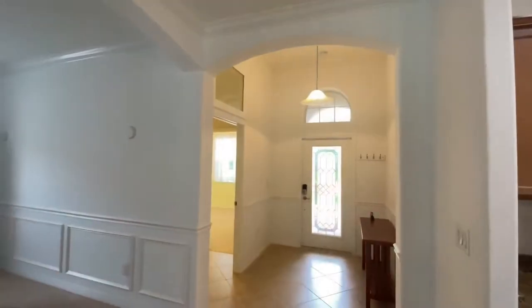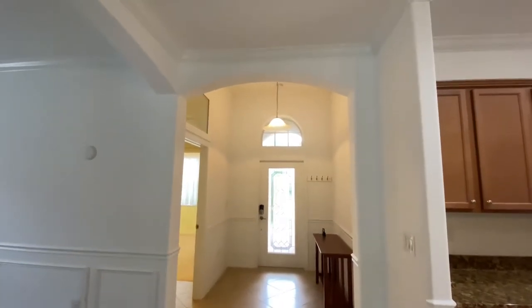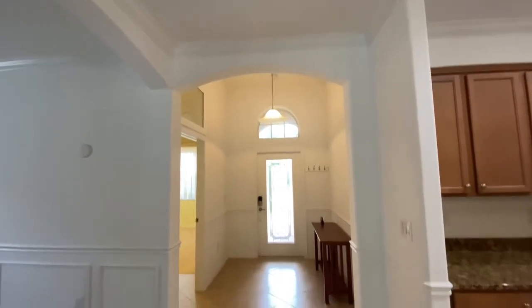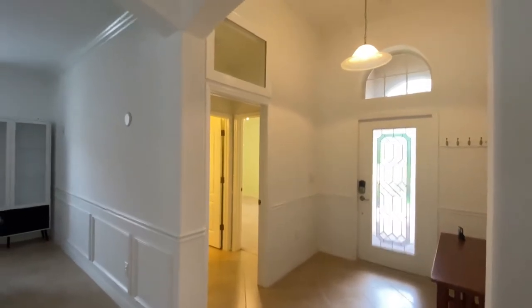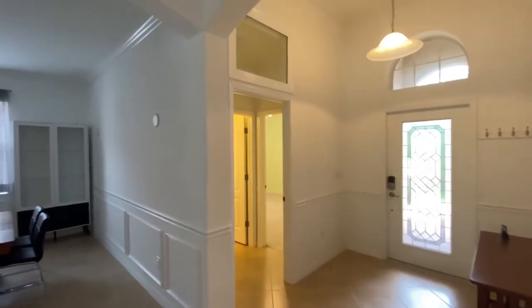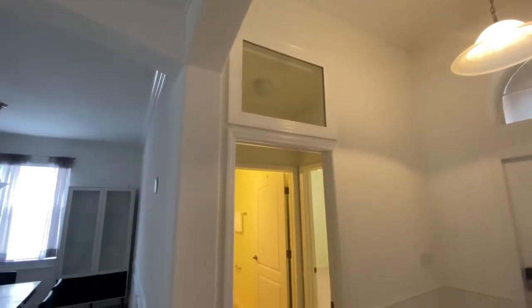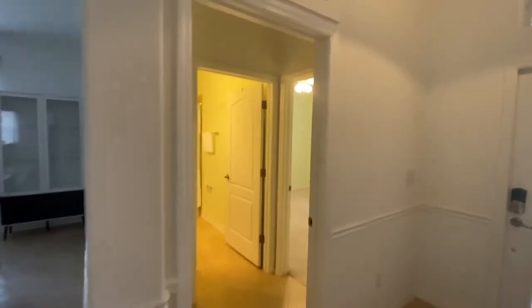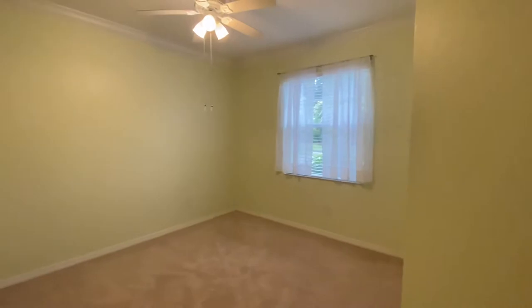All right, here we are looking at the entrance into this beautiful home. You see the arch entryway, which is beautiful. And then here, right off the entryway, is a little wing to a bathroom and a bedroom. And I love the transom window underneath this entryway. I just think it's really pretty, a nice little extra design element.